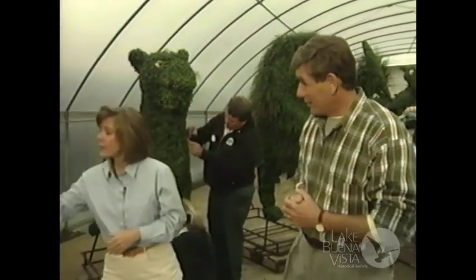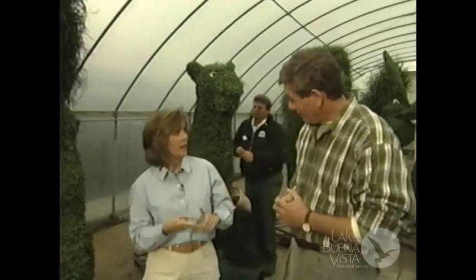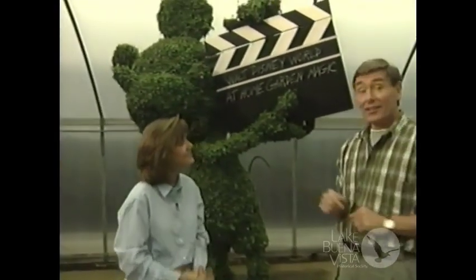Well, are they all this big? Well, actually, they're all this unique. They've got seals and elephants, all the Disney characters. They've also got intricate mazes and formal hedges, too. Well, Connie, I'm hooked. Let's learn how we can make a topiary for our own backyard.